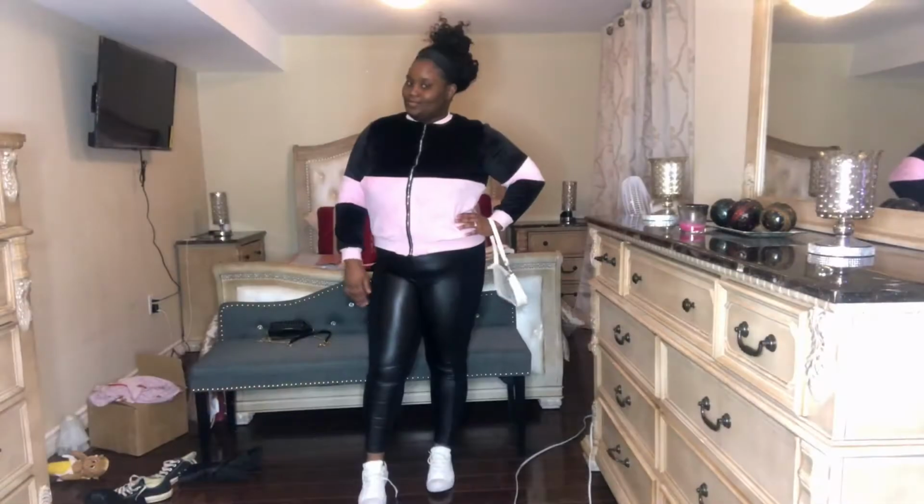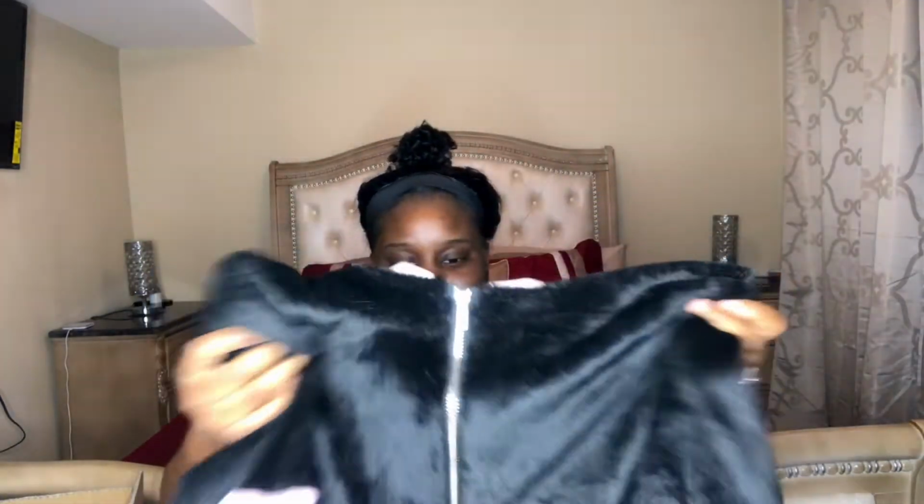The one issue I have with it, even though this is one of my top favorite stuff from this shipment, is that there's no pockets. Like I'm a girl, I love pockets, I like putting things in my pockets, but other than that, it's so freaking cute. You can dress it up and you can definitely dress it down. But guys, I love this. It's so comfortable. It's one of my top favorites.